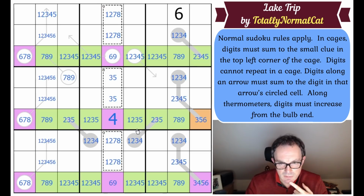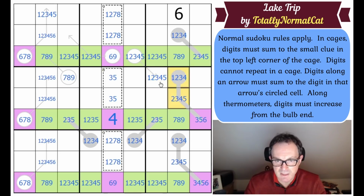Okay. This square is the same as this square. So this square's got to be 1, 2, 3, 4 or 5. Now that is almost good enough. Bobbins.